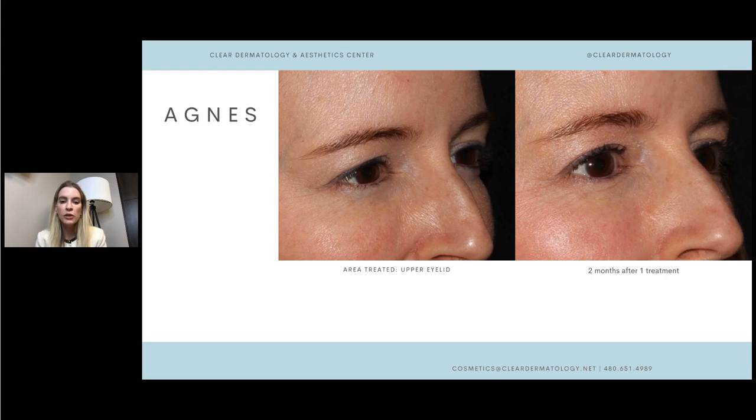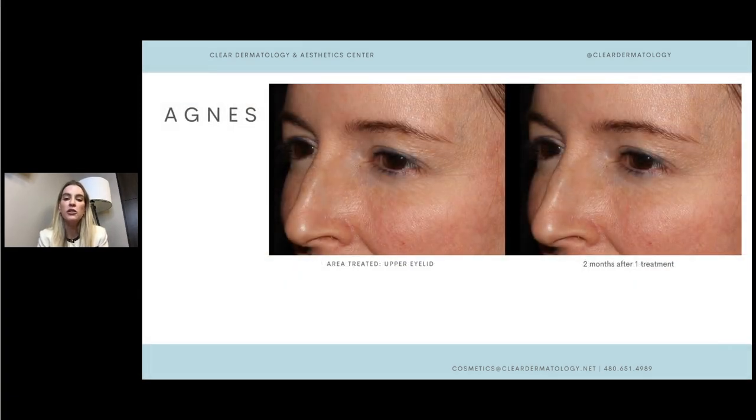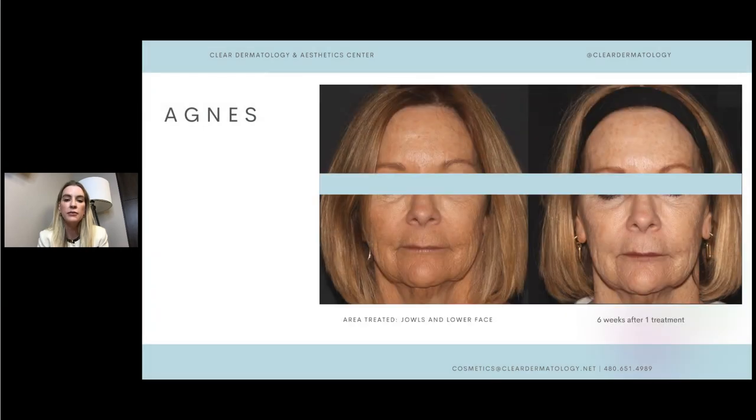This patient was thrilled. Her daughter noticed the difference. She noticed the difference. She's absolutely thrilled. By now she will have had more results than this. Just completely opened her eyes, and she felt a difference too in the heaviness of her eyes.